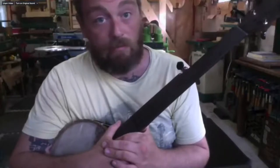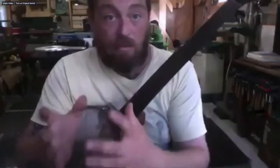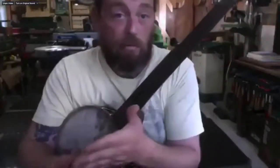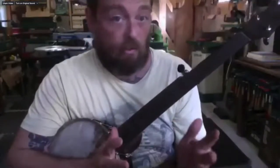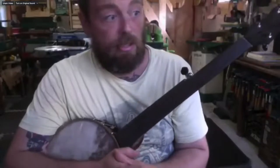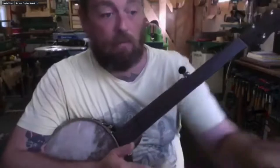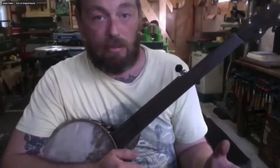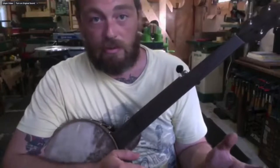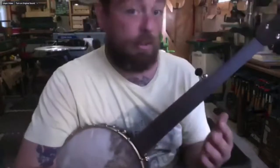I know that people have some really old lilac, and I've seen some that is really solid. The issue is getting it to me as soon as possible, if you do have it, because it will check, and checking means it'll crack and dry really quickly. But it's got a purple ring. When you're looking at the winter and summer growth, the winter growth sometimes is purple. And so I'm really interested in that.